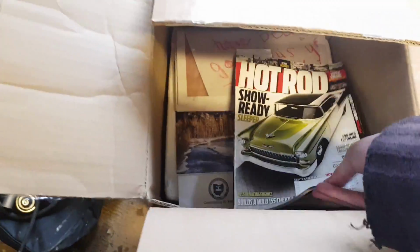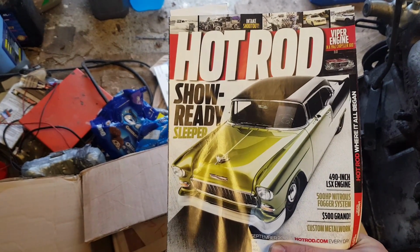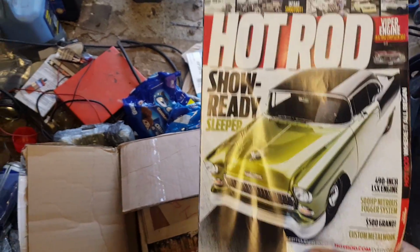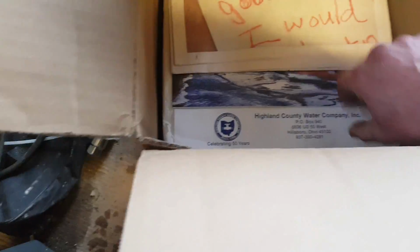We get Hot Rod magazine again. I'll try and cover up the details of the owner because it's printed on the front cover in America, it seems. Not very Hubnut machinery, but still, I shall have a good read of that. There's a bit of a note in there. I might have to look at what's going on later. And we're getting some clues as to where these may have come from.